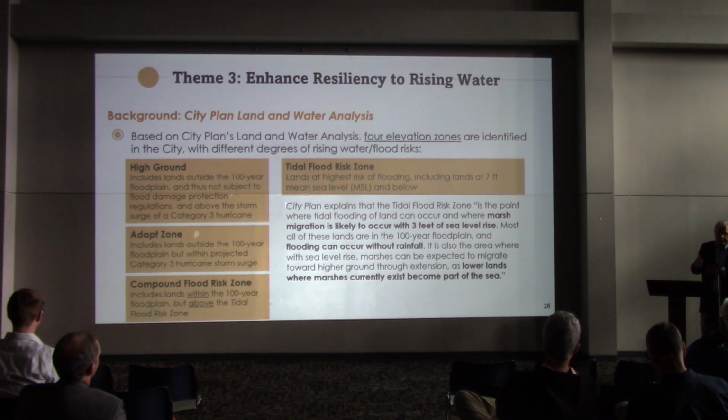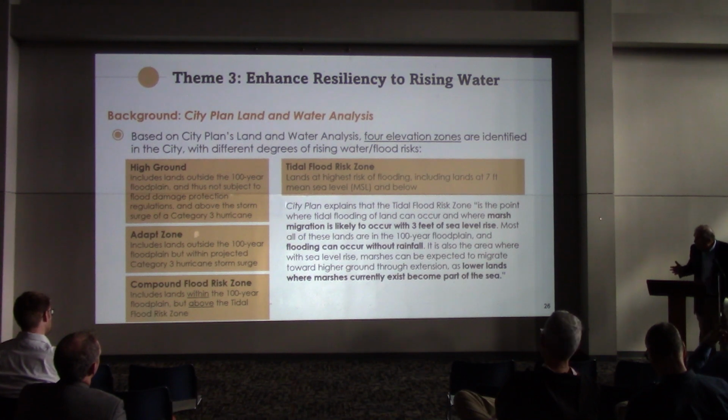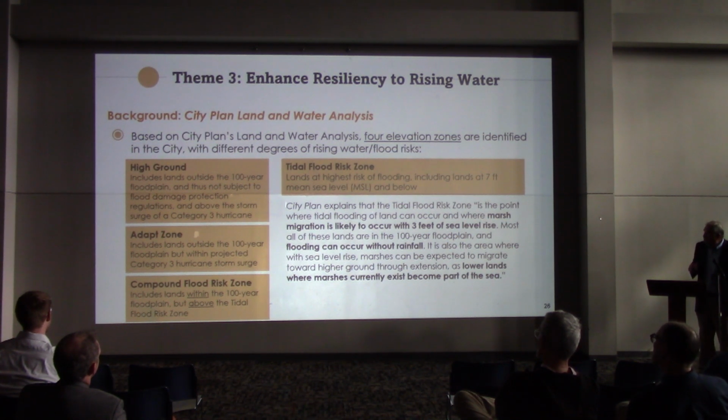City plan, in terms of understanding the background for the recommendations in the city plan that are recommended to be implemented with zoning regulations, is first to understand that the city plan is based upon water analysis. They organized the current environment into 4 basic zones. One was high ground, that's for areas that are outside the 100-year floodplain and also are not impacted by storm surge during a Category 3 hurricane. The next category is the adapt zone, which includes land outside the 100-year floodplain, but land that is impacted by storm surge in a Category 3 hurricane.